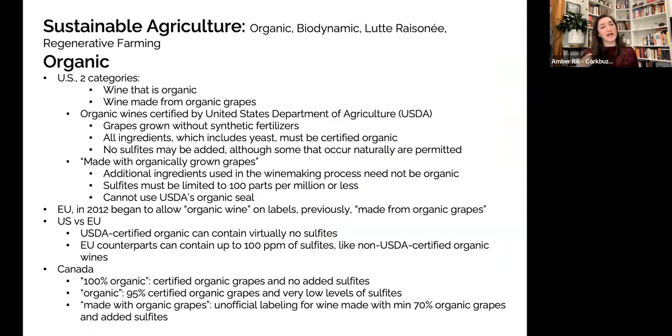So the last couple of things we'll talk about are some of the different certifications for agriculture or sustainable agriculture you might see. What are different types of sustainable agriculture? Organic, biodynamic, lutte raisonnée, regenerative farming. Lutte raisonnée essentially means the reasoned struggle. And this is for producers who may not be certified either organic or biodynamic. It's very expensive to certify your vineyard, and it's very labor intensive. It takes quite a few years to do that. So this is why a lot of producers might work with these practices, but they're not actually certified by one of these governing organizations, which we'll talk about.